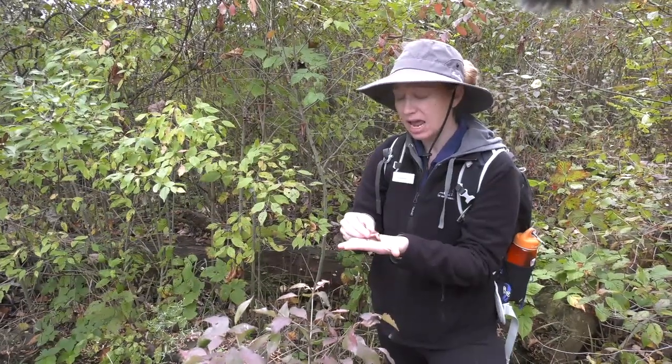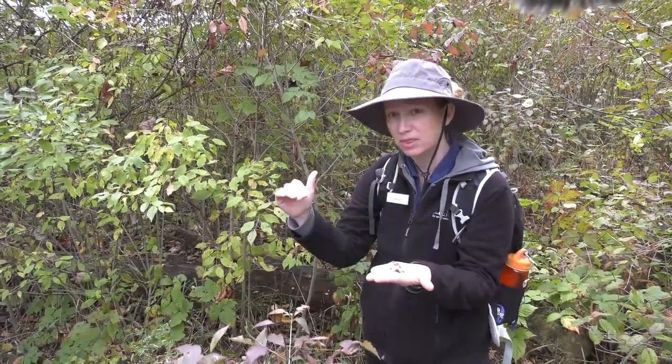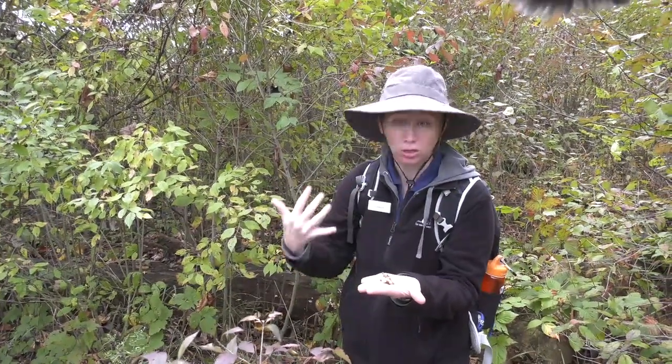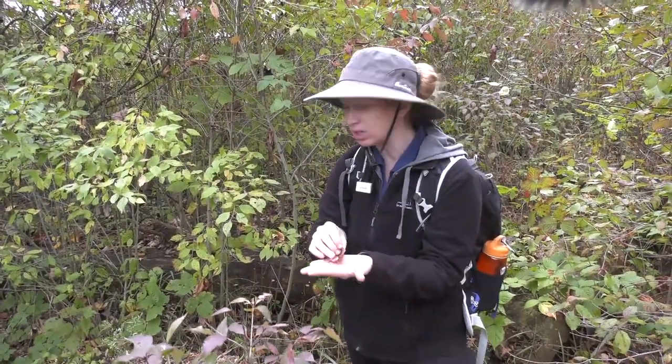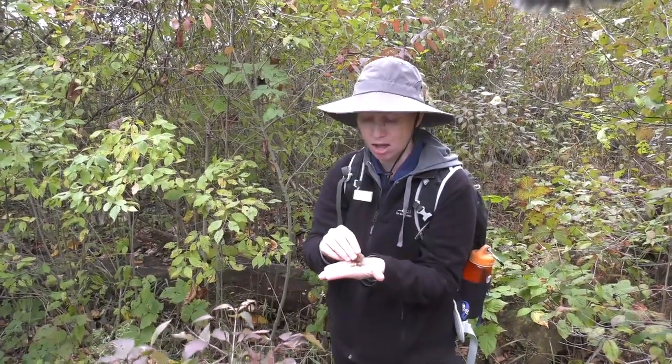They do not have that typical stem that you think of and that typical cap that you think of for a mushroom or a toadstool. They don't have a stem really at all. They attach their cap directly to whatever surface they are on.